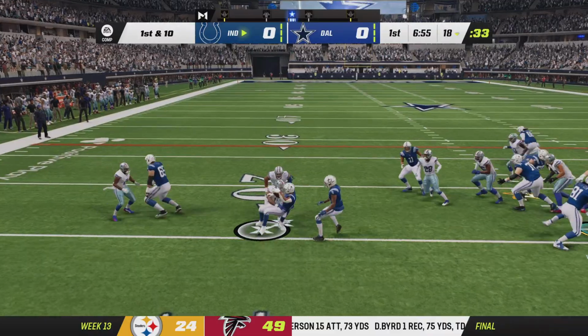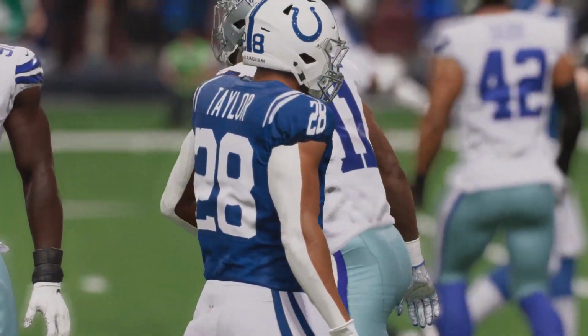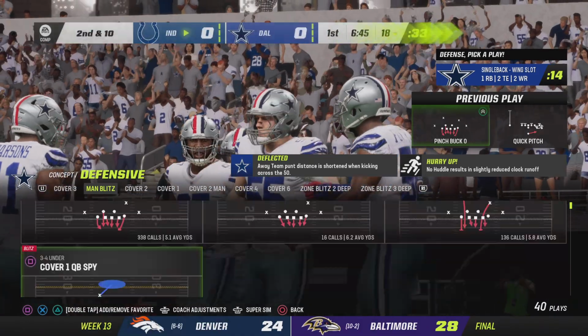A carry by Taylor to start the drive. And he'll hope that this is not a sign of what's in store as he has to fight just to get back to the line of scrimmage. Call it no gain on the game's first play. And it's second down now.